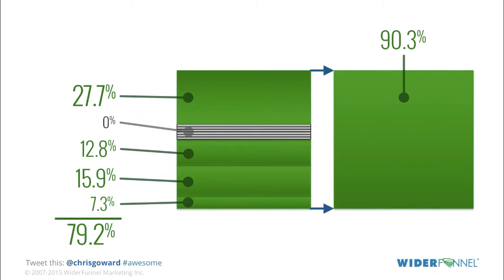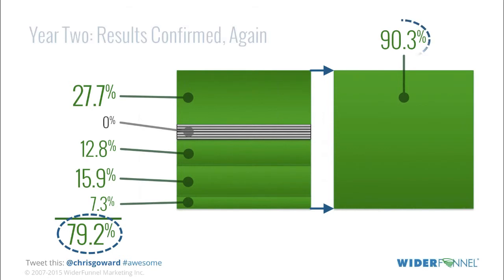And guess what? We're in year 3 now, continuing to test on that funnel, and the results continue to roll in. Revenue continues to lift. And we know it's working because they send us Christmas gifts. So the money is showing up in the bank, all right?